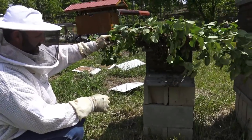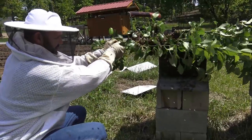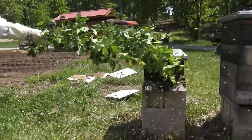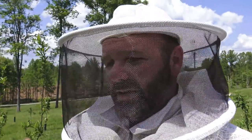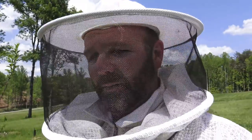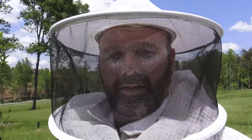We may try and shake some off right here. And move. So our second swarm area was actually part of the first swarm. And they're going in the box. This is stressful and I'm out of breath, and that's cool. It's normal. It gets the heart thumping.